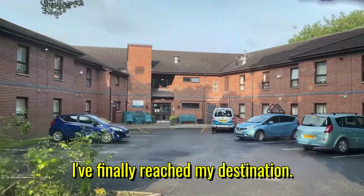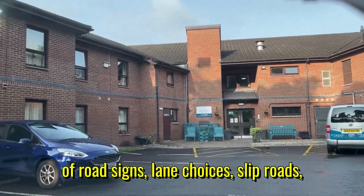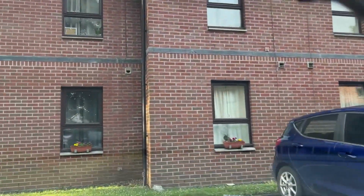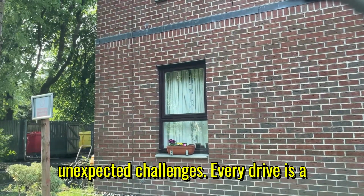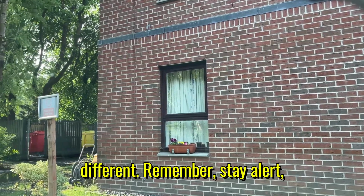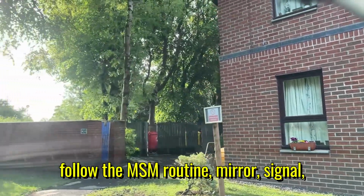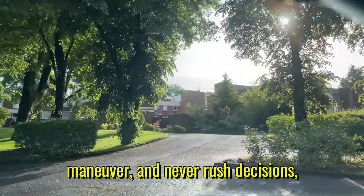I've finally reached my destination. Along the way, we covered different types of road signs, lane choices, slip roads, roundabouts, speed limits, and even a few unexpected challenges. Every drive is a learning experience, and today was no different. Remember, stay alert, follow the MSM routine, mirror, signal, maneuver, and never rush decisions.